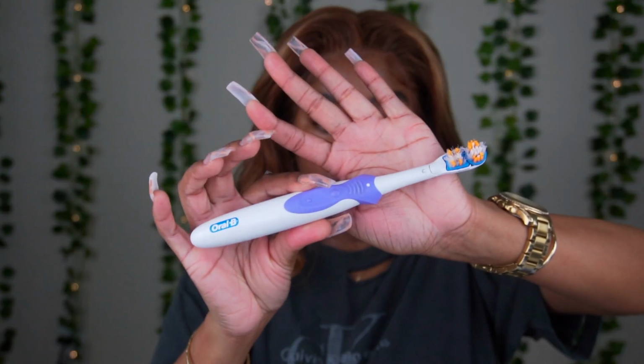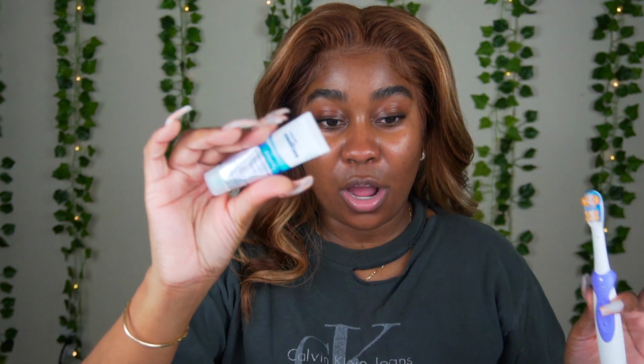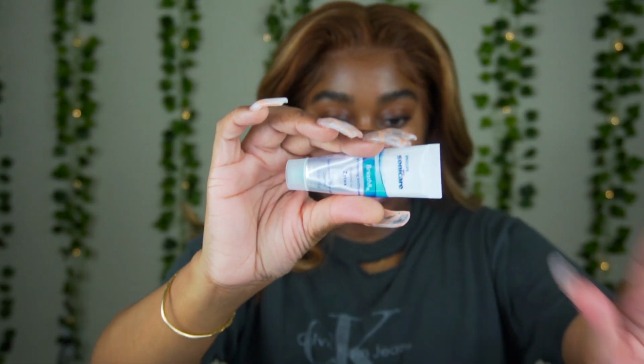Before I zoom up, I just want to tell you guys, this is the toothbrush that I use. Oh, my toothbrush is so janky, don't judge me. This is the toothbrush that I like to use. It's the Oral-B toothbrush. I need to get a new one. On a regular basis I like using my Crest 3D white toothpaste, but when I'm doing this treatment, I like using the toothpaste that comes in their packaging. So this is the toothpaste.